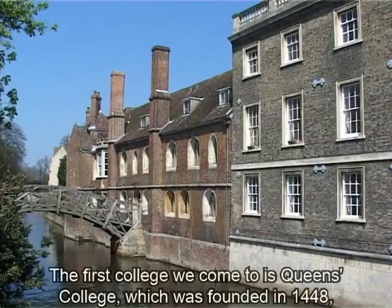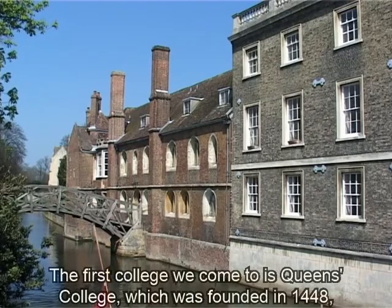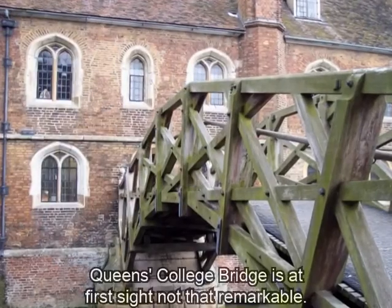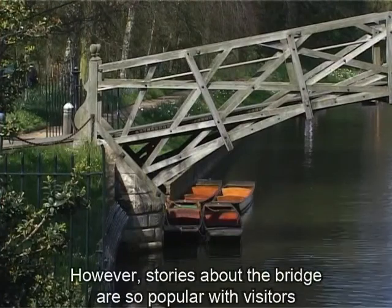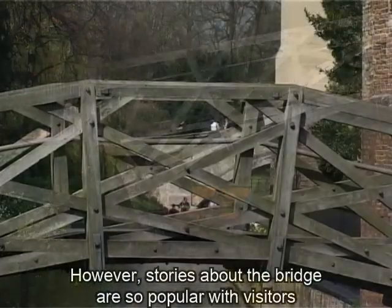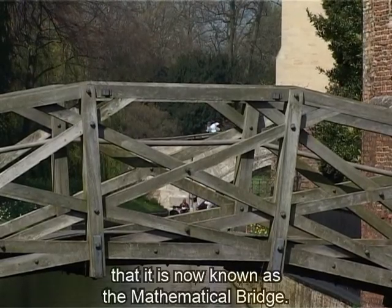The first college we come to is Queen's College, which was founded in 1448 and is the oldest building on the river. Queen's College Bridge is at first sight not that remarkable. However, stories about the bridge are so popular with visitors that it is now known as the Mathematical Bridge.